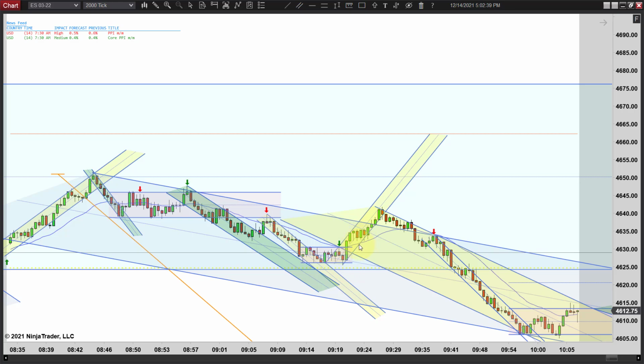We run up. You get a first entry, and then you get a second entry. That signal bar is not good enough, and then there's a lower high right here, but it's really congested. And then a few minutes later, you get your failure right there. So if you want to go short, one tick below that.